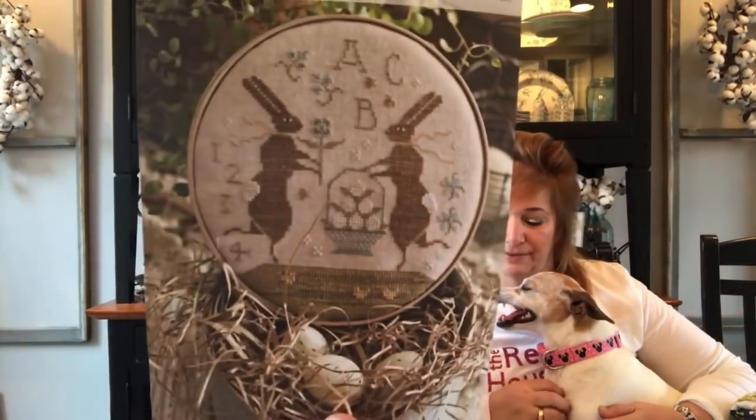So again, she changed this. I think he was charted in putty. No, he wasn't. You're okay. No, he wasn't. I lied. Something else is putty on there. But she changed it from that brown to a grayish color. And I'm doing it on the tea coffee dyed.